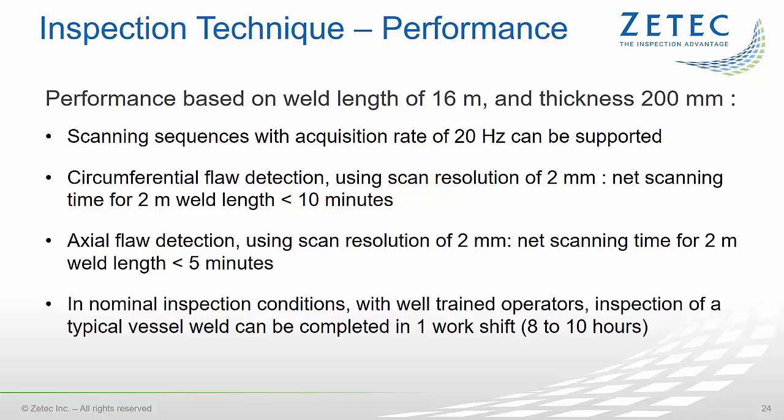During practical trials in our laboratory, we have confirmed that for scanning sequences, including all probes for either circumferential or axial flaw detection, an acquisition rate of approximately 20 Hz, meaning 20 complete acquisition cycles per second, can be supported by the Dynarray system. For detection of circumferential flaws, when using a scan resolution of 2 mm, a scanning speed of 40 mm per second, roughly 1.5 inches per second, can be achieved. The net scanning time for 2 meters of weld length would be less than 10 minutes.